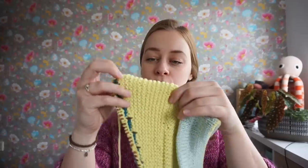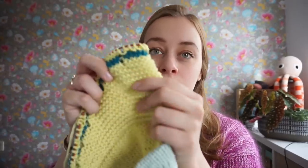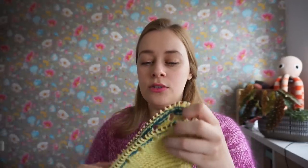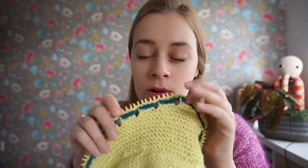So it's worked in short rows, so you have to turn every so often, and you only knit, so you get this garter stitch effect. There's only a couple of purl rows, so I've just done a purl row.